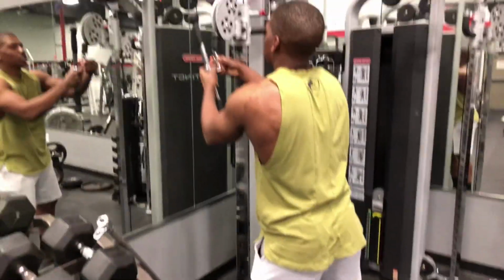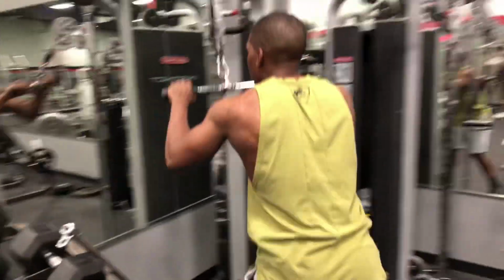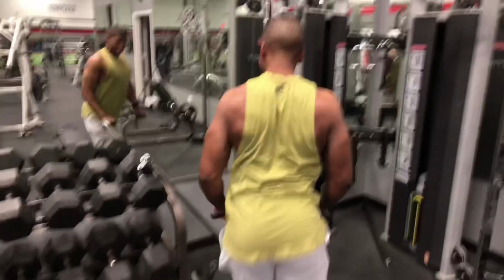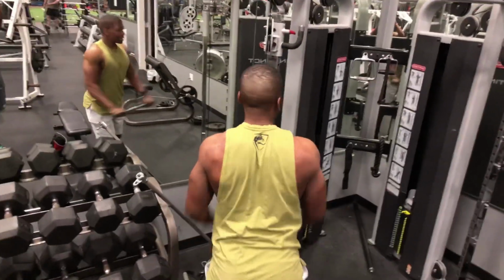And then right after that, that's what I was talking about. We did a superset. I went right into this with lat pull downs, both hands this time. I believe I did 15 reps on this one as well. I could be wrong, but that's what we did to finish off this workout.